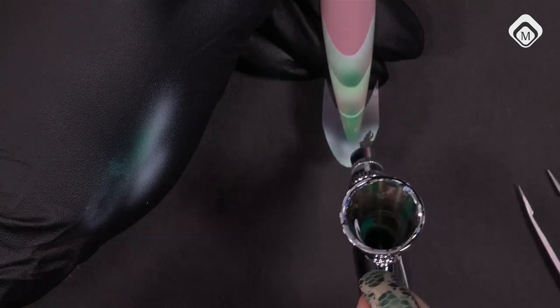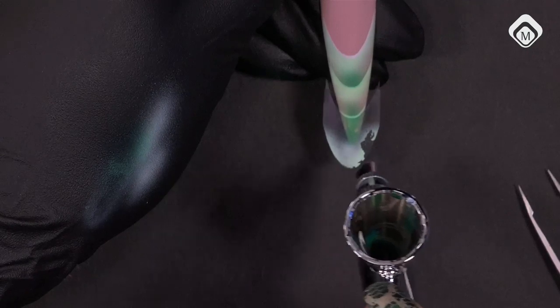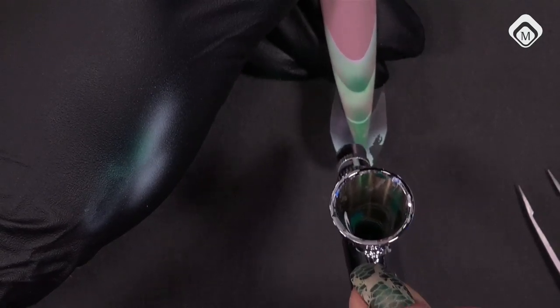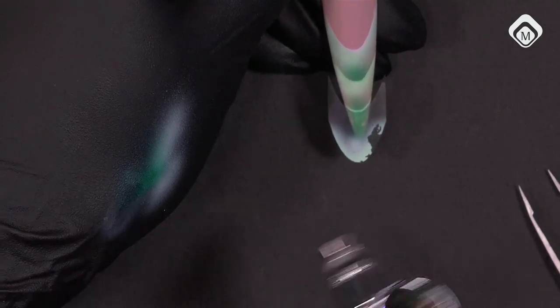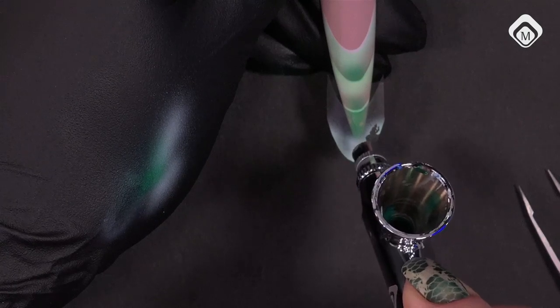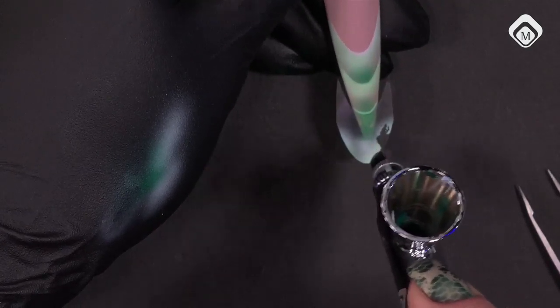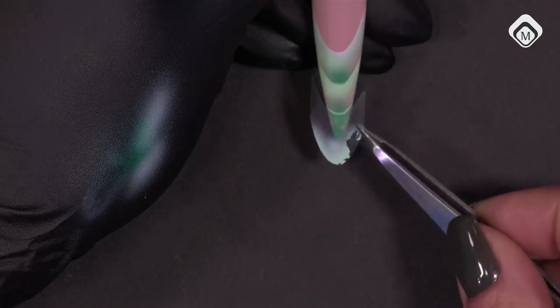I'm totally amazed how easy this is. I'm as well. I also see so many different possibilities now in my mind, because you could, of course, add more and more. Build it up even further, use purple, or flakes. Wow.